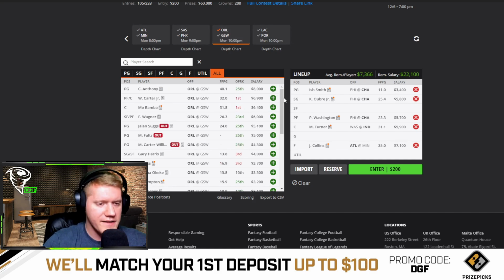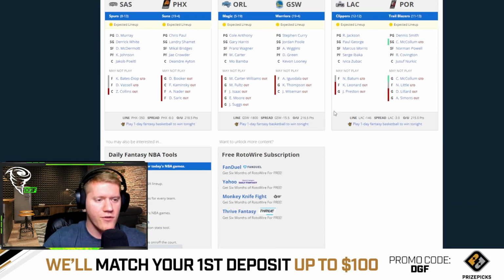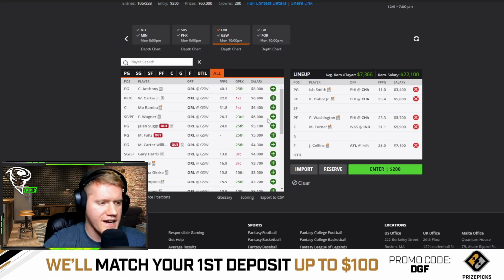Getting over to the Orlando Magic here, Cole Anthony at $8,000. I do like his minute upside. He's been playing very, very good minutes, over 30 minutes a game, and does get a usage bump, obviously, with all these injuries off the court. Talking about the long list of injuries, Carter, Williams, Fultz, Isaac, Moore, and Suggs being out for them. So he averages about 1.24 fantasy points a minute with those guys off the court. Love him for GPPs. However, I don't think he's safe whatsoever because this is a 15.5 spread, and that really goes for all these players.